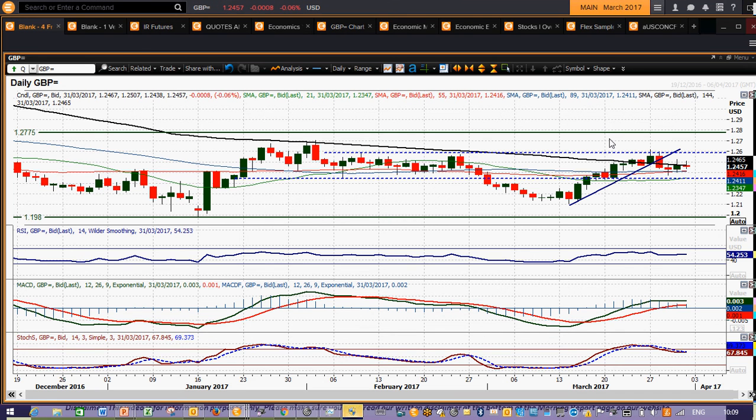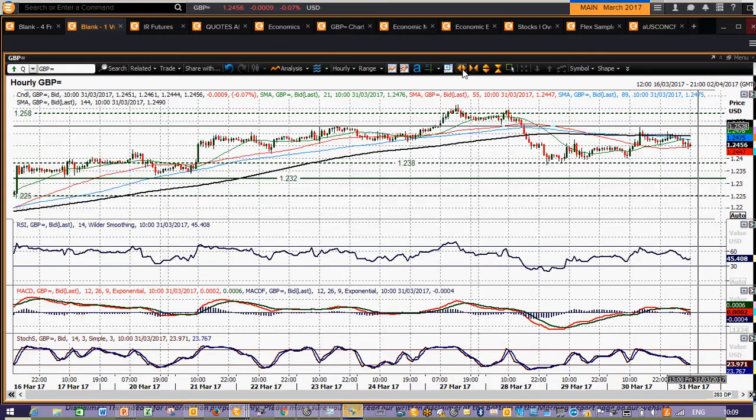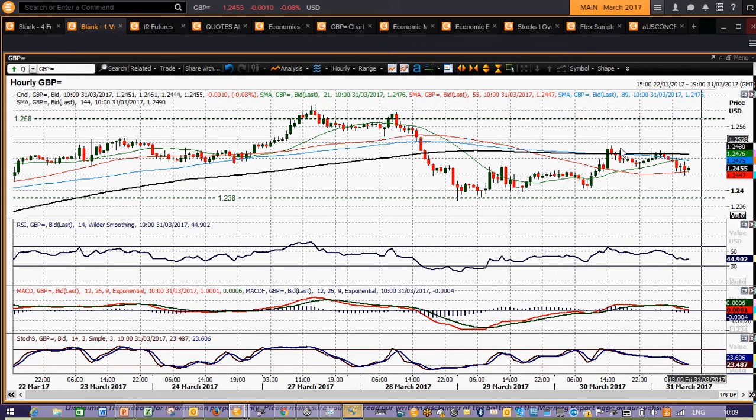But for now, I think it's a relatively mixed outlook, not really being able to follow on from the rally that we saw yesterday into the close. It was marginally weaker, closing around the midpoint of the day. So it couldn't hold on to that initial upside break, but certainly at the moment, the market is relatively settled, isn't it?